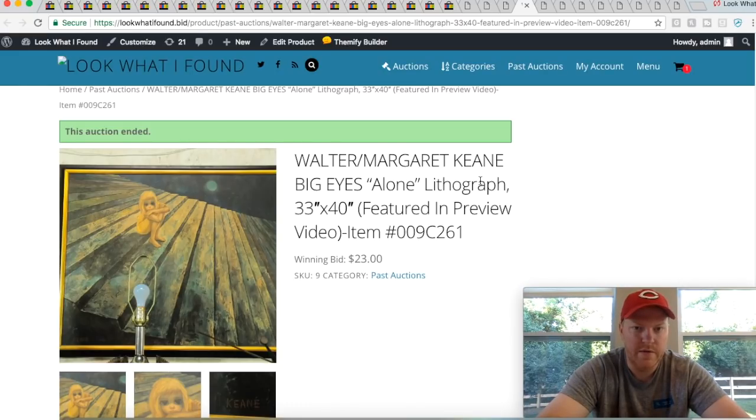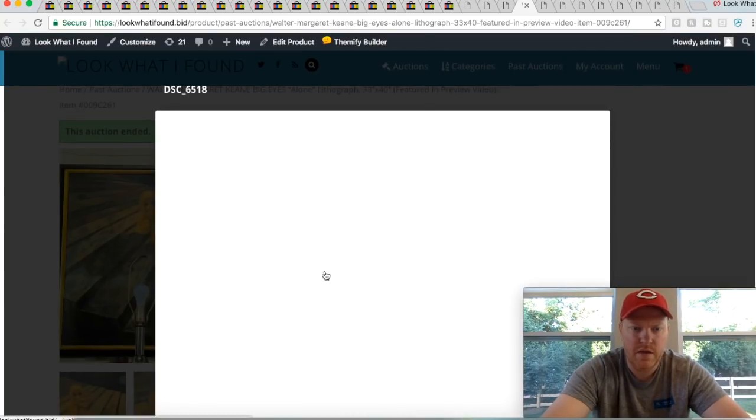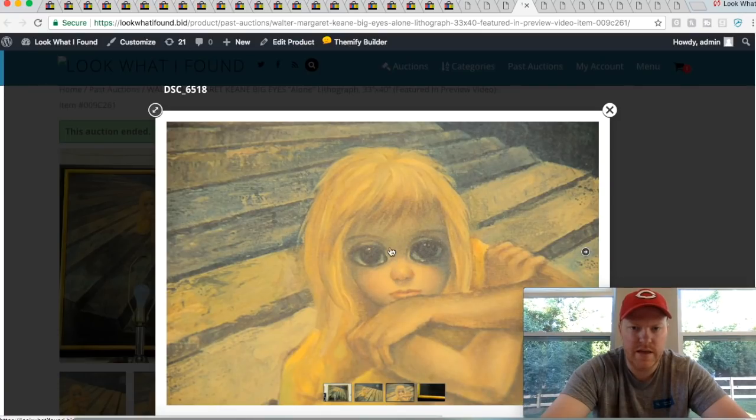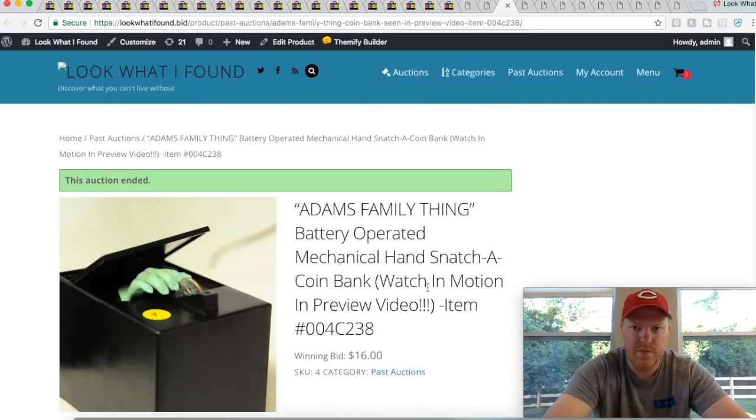Pretty wild story. But yeah, she did all these big eyes. They call them big eyes because all the kids in the paintings and prints have these big eyes like that. And that couple, Walter and Margaret, were actually one of the first ones to start selling prints. I think it was probably Walter's idea. He was selling prints of the photos, and that's kind of what made that famous.